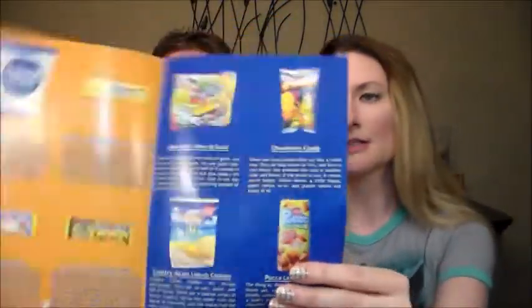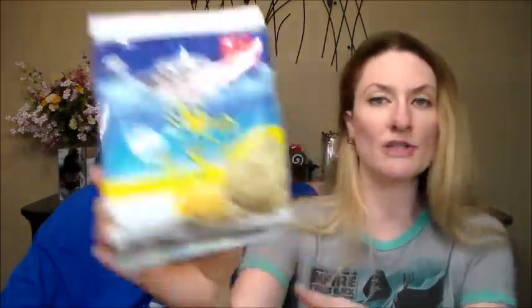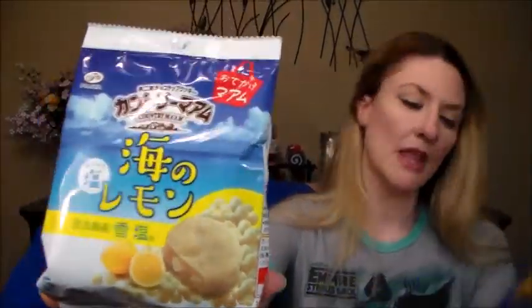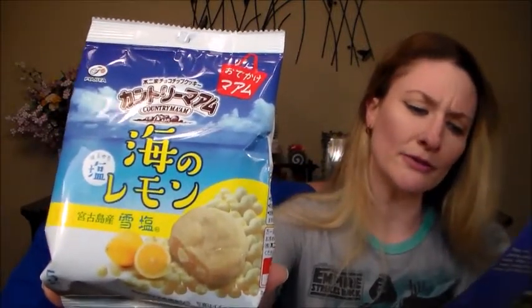Okay. So here we go. They give you a little pamphlet, very cute. It tells you everything that comes in it, which we love. Definitely do. Because that helps to know what's in it. Okay. So our first thing here, which I'm looking forward to, is this. Countryman Lemon Cookies. Countryman cookies are always spectacular. They are so soft, moist, and full of flavor.